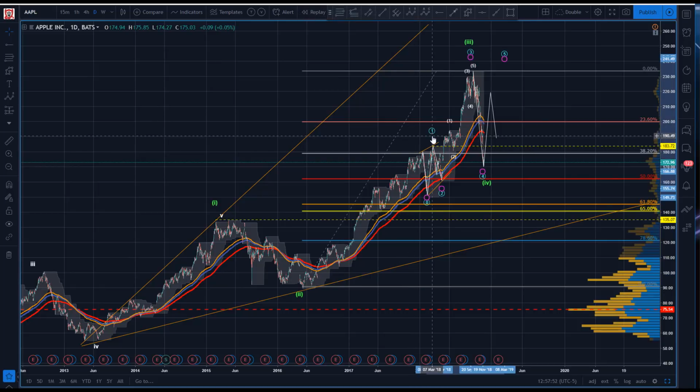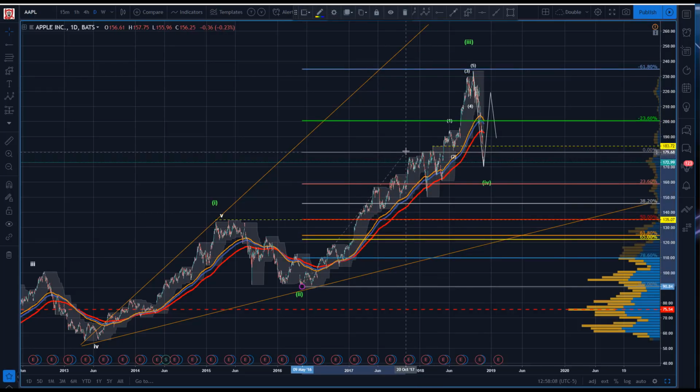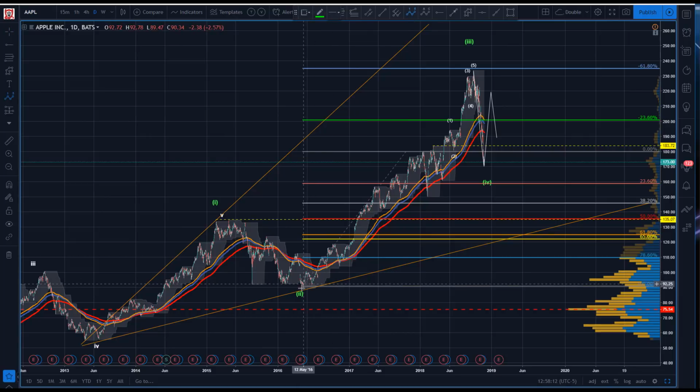So let's rethink it. Hopefully the value here is the thought process. So what's wrong? Something's wrong. It's not fitting. So is it 1, 2? It's hard to think of anything other here than a 4. So then I come back to going, okay, here's a nice clean motive wave, 1, 2, 3.